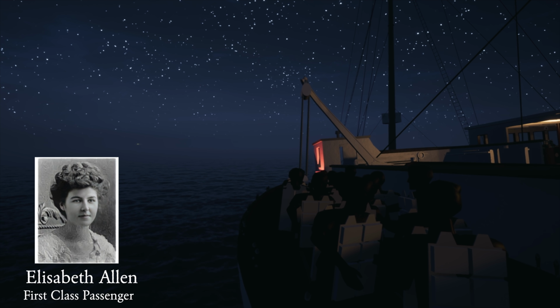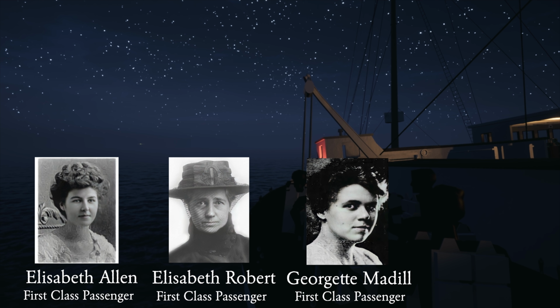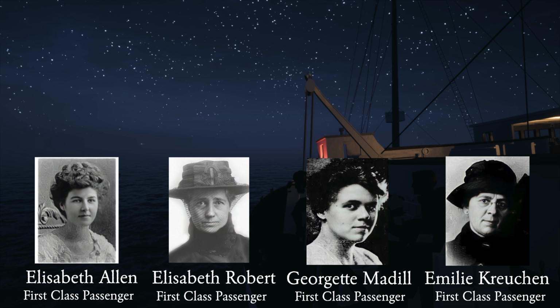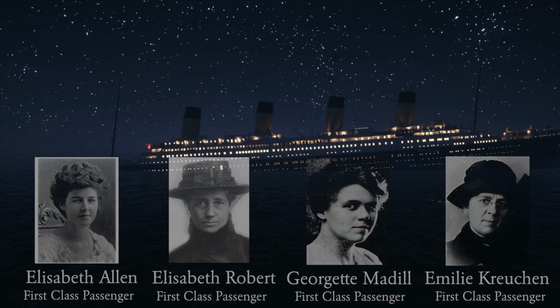She boarded the lifeboat with her aunt, Miss Elizabeth McMillan Roberts, Mrs. Roberts' daughter Georgette Madill, and Mrs. Roberts' maid Emily Ryerson. All 4 women in the traveling party survived together in this one boat.